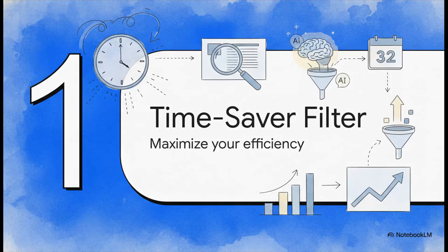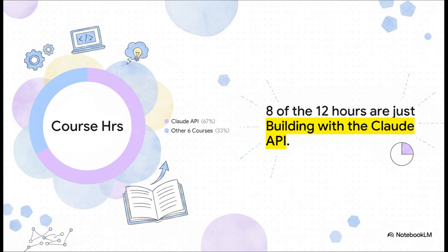All right, let's dive into this. Section 1, the time saver filter. Look, 12 hours is a massive commitment, right? So our absolute first goal is figuring out exactly where that time goes and honestly what you can safely ignore.